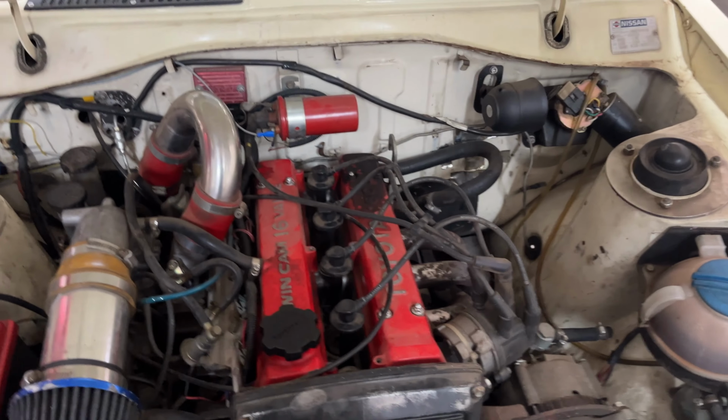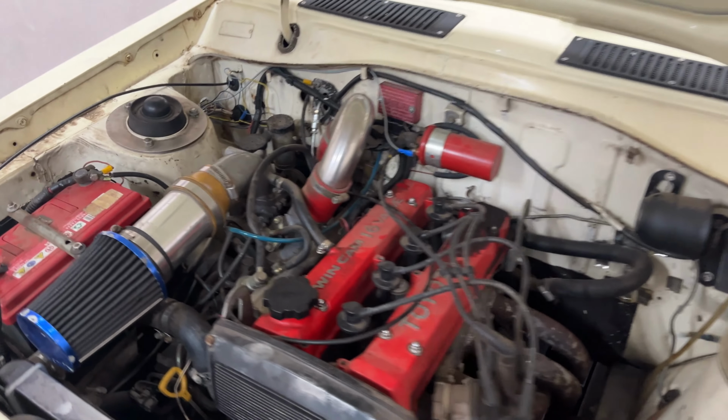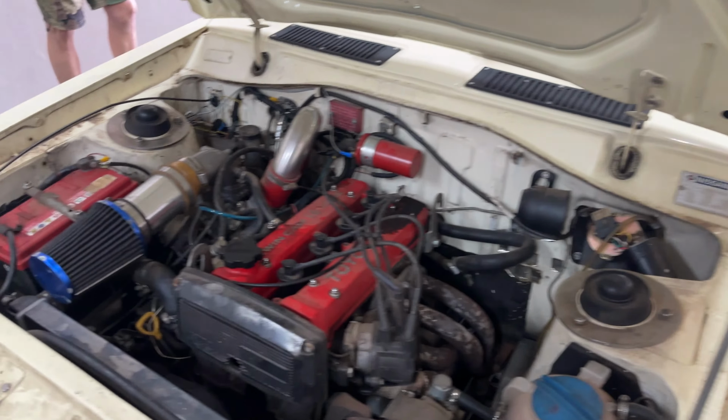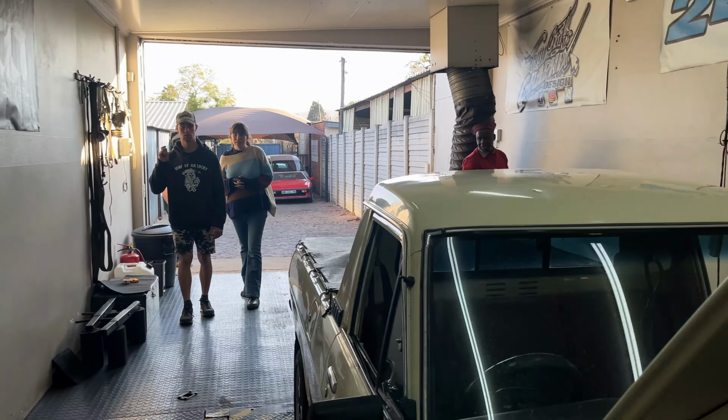But anyway, guys, this is a 4G Zeddy. The Zeddy standard. You can see supercharged. And guys, this is a daily driver, so please mind the dirty engine bay. It's a daily driven Bakkie. Werk Bakkie, stout Bakkie. You mean it's still stand.